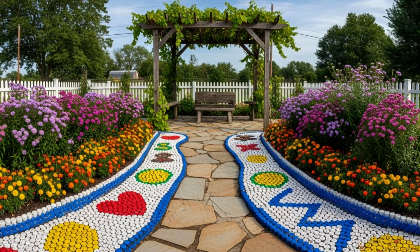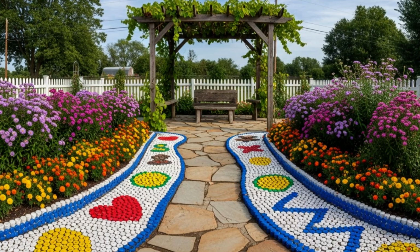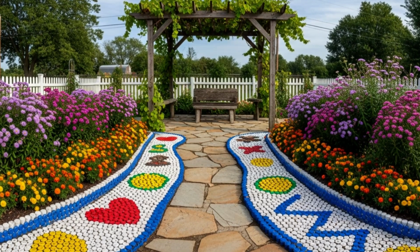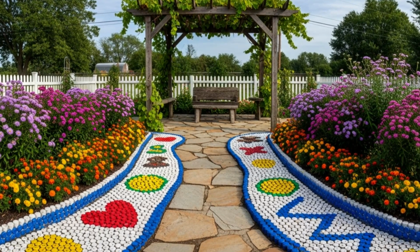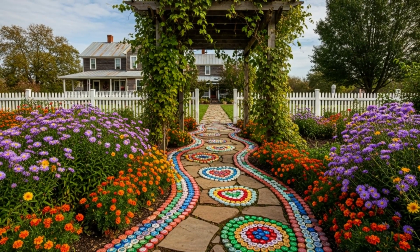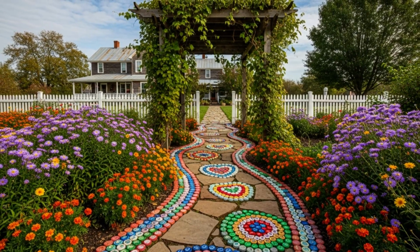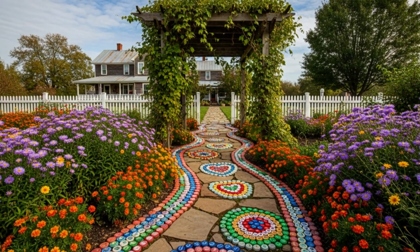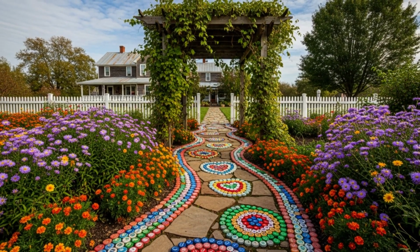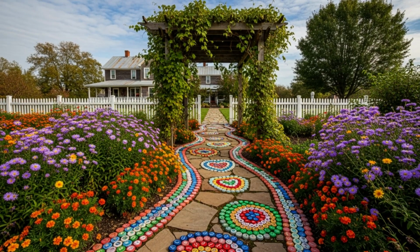Beauty does not always come from grandeur. Sometimes it is born from care, from patience, from choosing to see potential in the smallest things. In every bottle cap lies a possibility, and in every mosaic border lies a message. That joy is found not in what we throw away, but in what we choose to keep and transform.